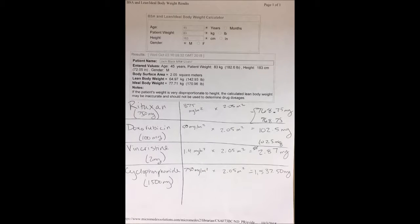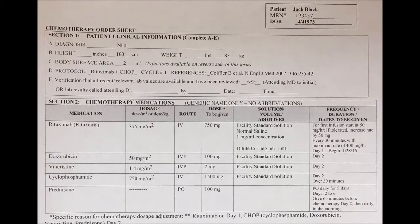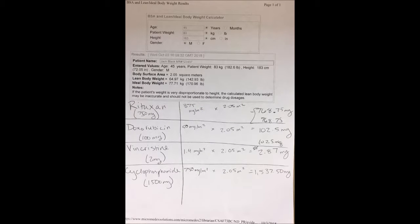Let's see if your calculations match ours. Doxorubicin should be 102.5 milligrams as a calculated dose. The physician ordered 100 milligrams to be given. This falls within the 10% range, therefore it's safe to proceed.